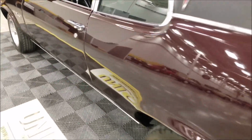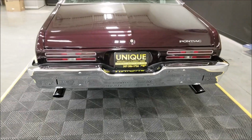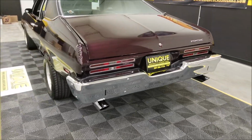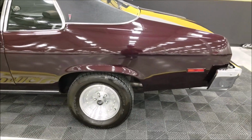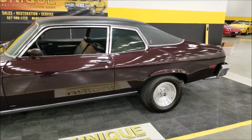See how nicely that door closes? Wow. Come around to the back. Great sounding car. This one will turn some heads at your roll-ins. Your car shows, you're a 10. Riding on American Racing, like a Centerline style wheel. Era correct for this car, has got a good look.